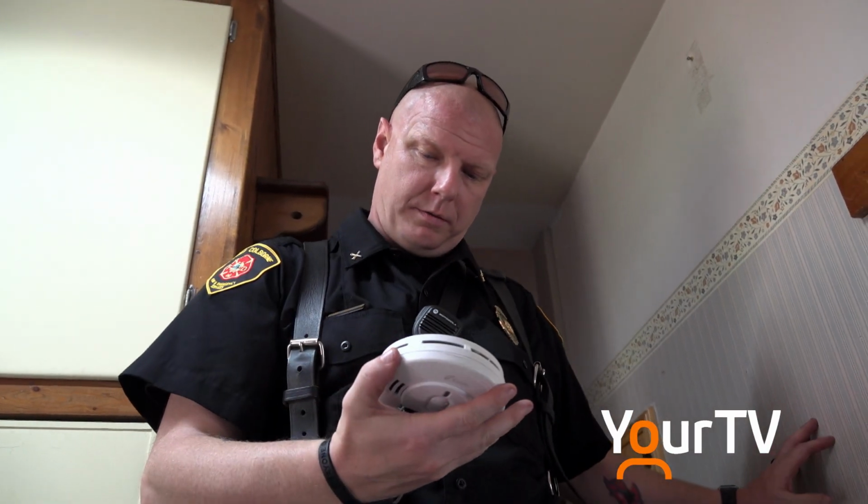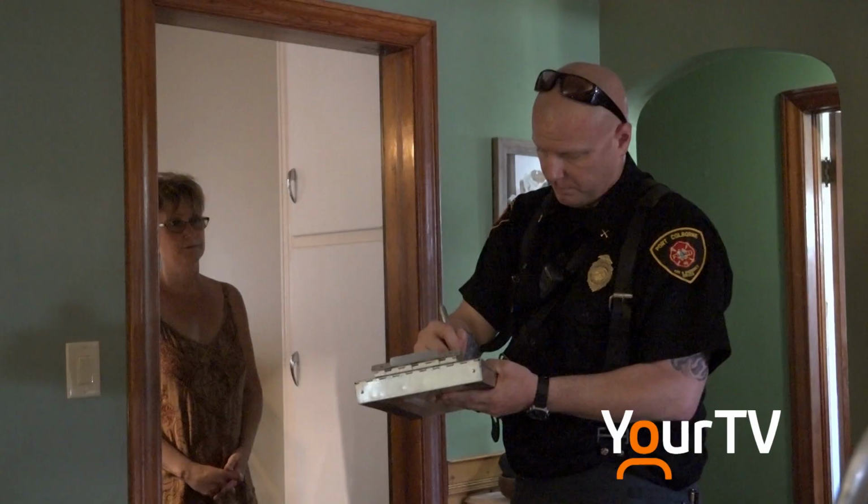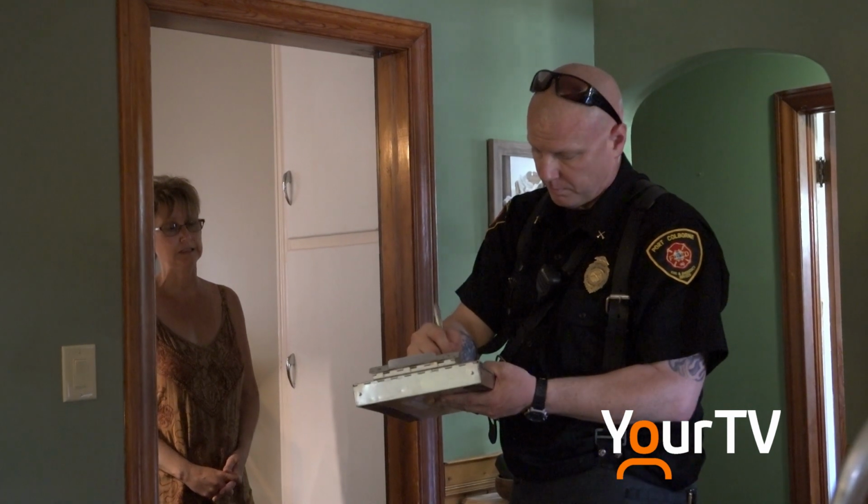And what's a typical response that you receive from the community? Good and bad. Some don't really want us in their house. It's a private dwelling. We don't have the right to be in the residence, so that's why we ask if we can enter. And I mean, the majority of them are happy to see us, but there are the odd people that just don't want us in their house.